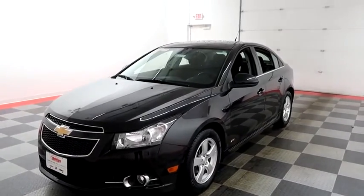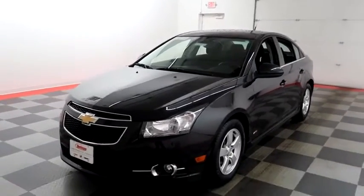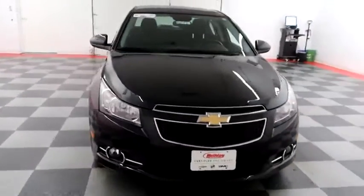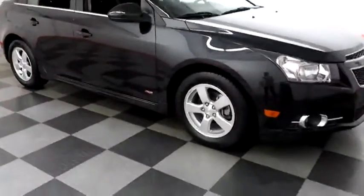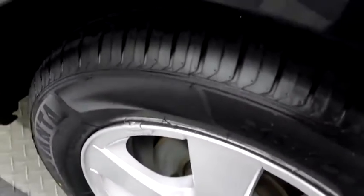Today we're going to take a look at a 2014 Chevy Cruze. Stock number is A6578. Starting right away up front, you have factory fog lamps. A look down the passenger side, you have alloy wheels. Looking at the tread on the tires.